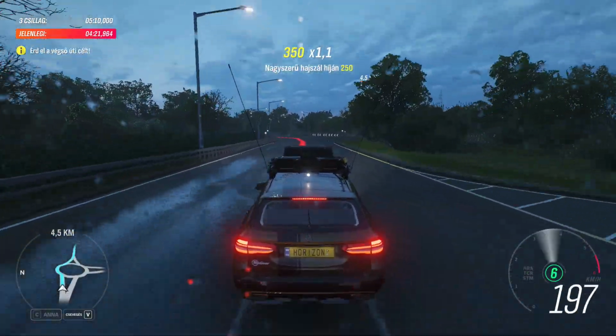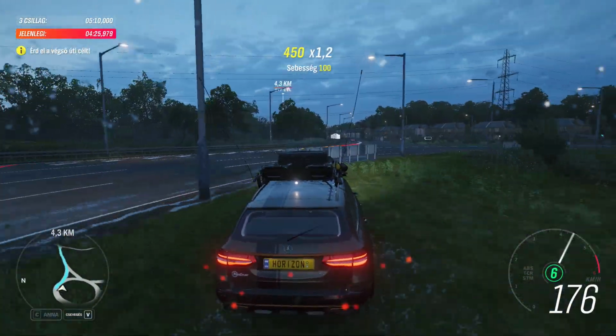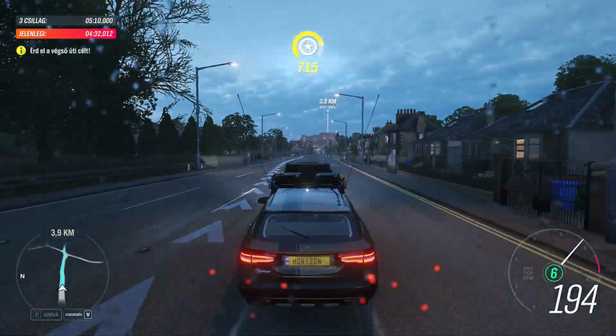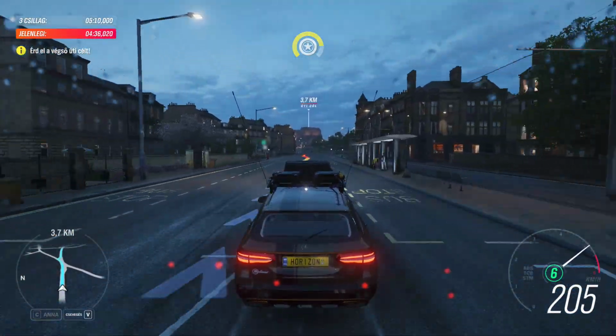At the roundabout, take the first exit. In 400 meters, turn right.